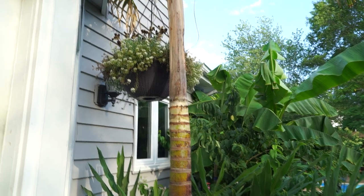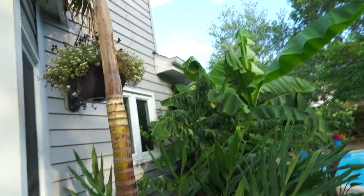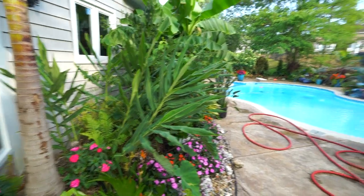All right, that actually should be everything. I know the hanging basket looks like trash. I just need to get a ladder out and pull it down. Those are all spring annuals. Wasn't expecting those to look good into the heat of the summer.